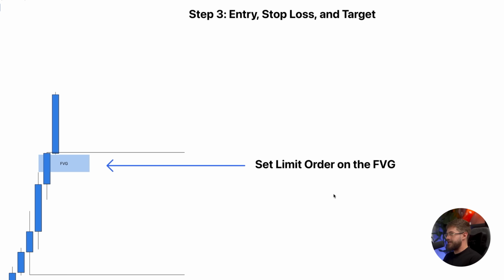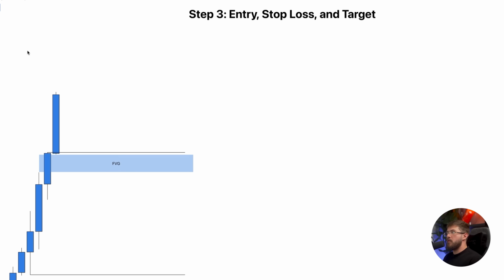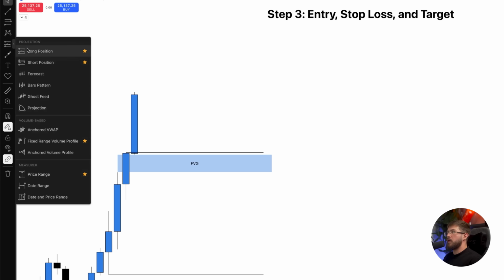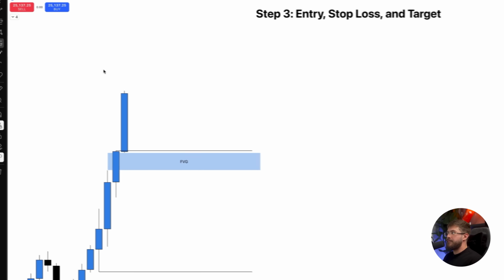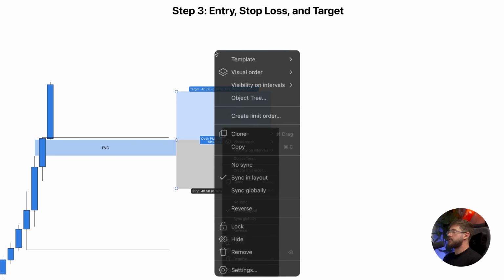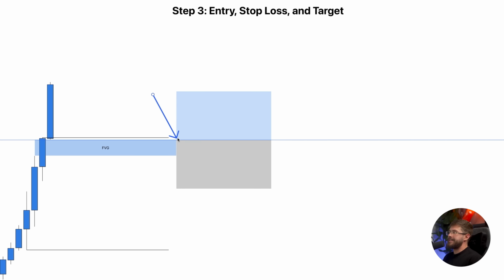And this is stupid simple. We're just going to set a limit order on the FVG. Now, in order to do this, you can go over here on the left-hand side. And since we are bullish on the market and wanting to buy, we're going to click long position. After you click this, you can just place this tool with your entry, which is this middle line, right on the fair value gap. And then you can right-click this tool and click create limit order. And what this limit order does is that it tells the broker this is the highest limit you would be willing to buy from. So if the market dips back down under that level, it's going to enter you into the market without you having to manually execute.